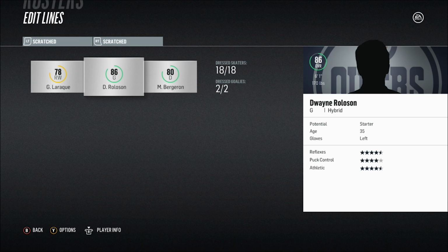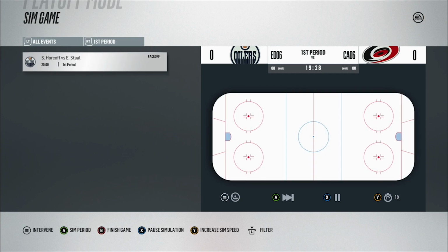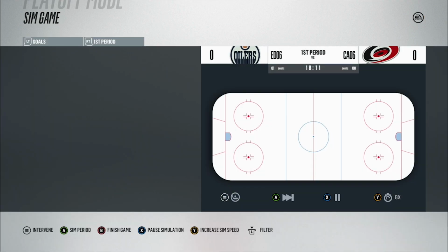So now let's get into our playoff simulation. Okay guys, here we are with the Stanley Cup Finals rematch between the Edmonton Oilers and the Carolina Hurricanes. Carolina had home ice in this series, so let's see who takes game number 1. In the real game number 1, Carolina took this by a score of 5-4, as I was saying, with Ty Conklin being the goaltender in the last 5 minutes.